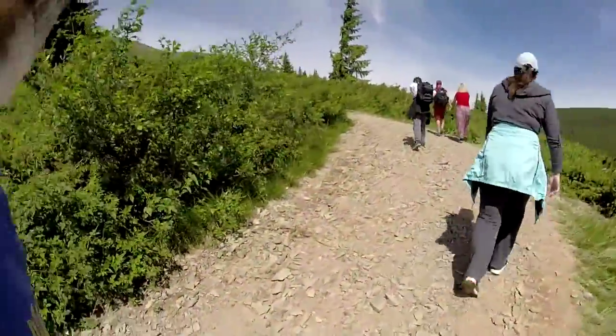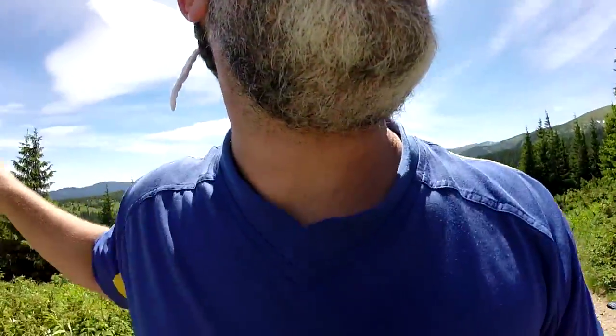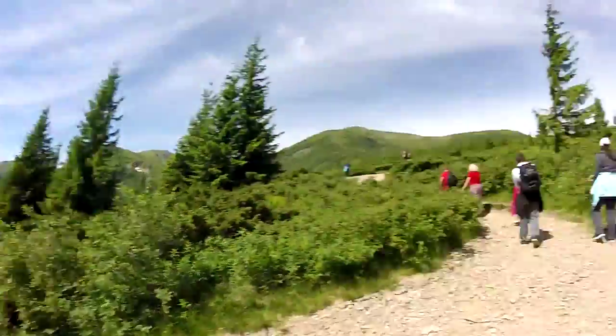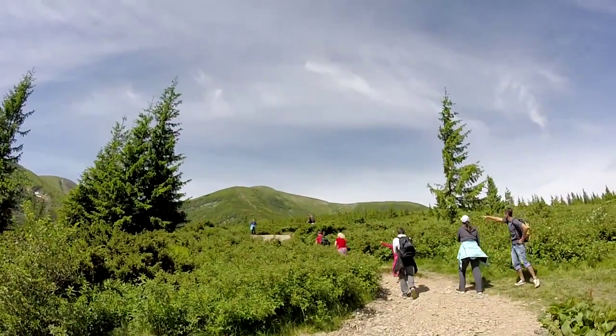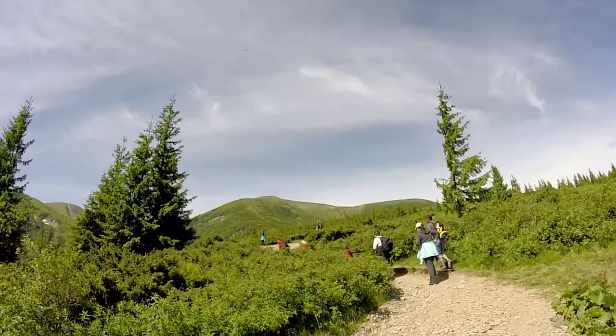Last time we were here, it was foggy, and we got to this point, you couldn't see anything at all. It just felt like you were endlessly going up this hill. Today is a beautiful day. All right, that's the top of Hoverla. That's where we're going. Still got a ways to go.